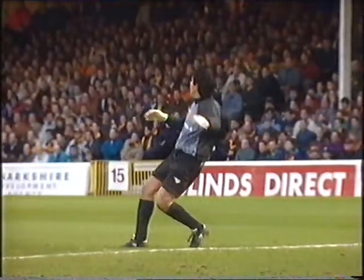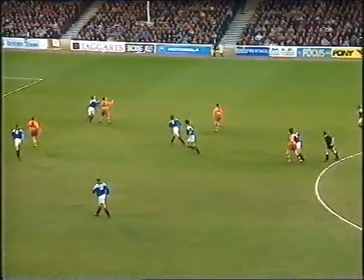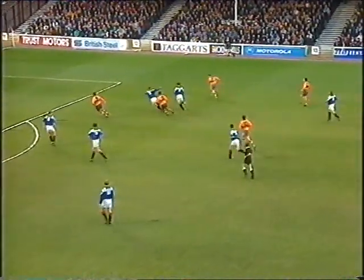He's quite a character, this man. He cost just £40,000 from the Dutch side. And a couple of good saves from him there.